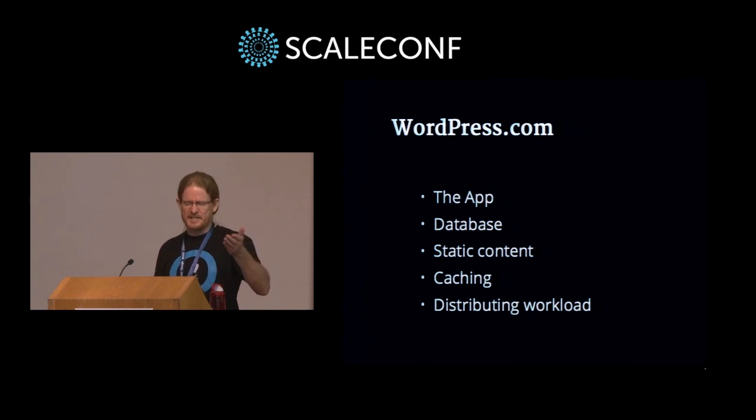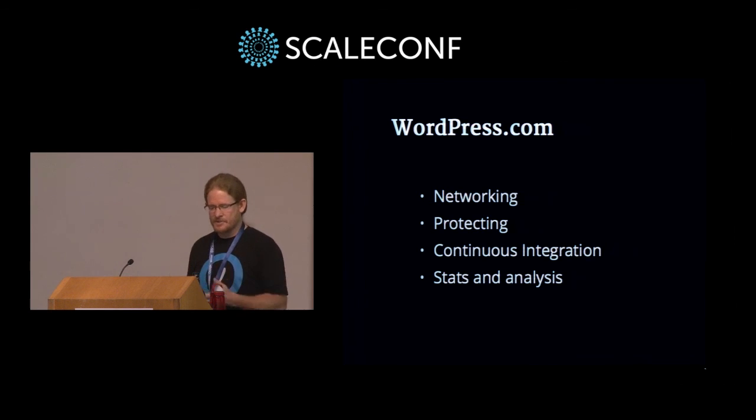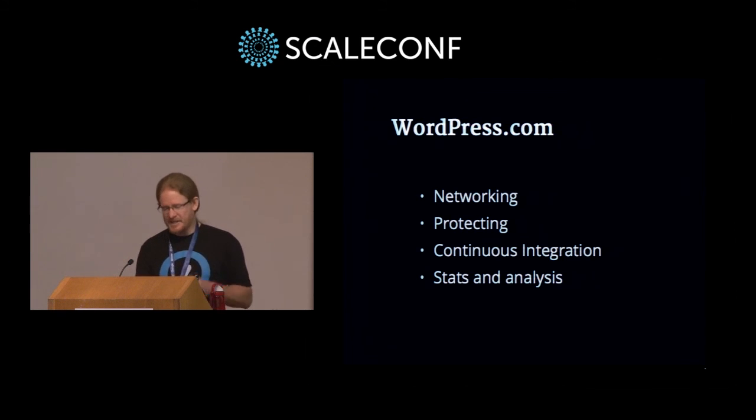So there's the app, the database, going to focus on static content, a little bit about caching, how we distribute the workload that's not necessary to user experience, networking, how we've tackled that at the data center, how we've tackled that globally to improve the response time for our users. Of course, protecting is important in the modern era, you all know that. Continuous integration, because it's pointless having something up that you can't change. And then stats and analysis, so we can actually monitor it in real time and make decisions as we go.